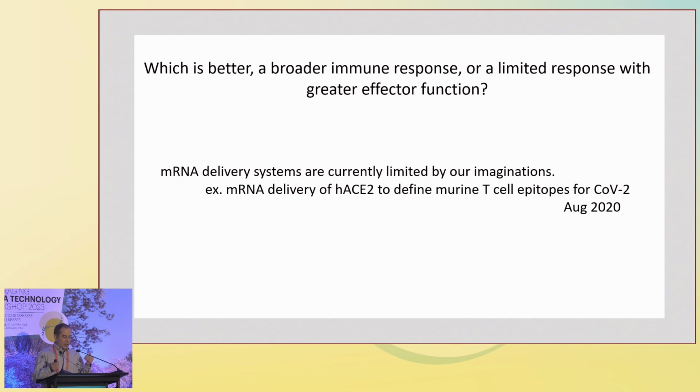Really, within the context of mRNA vaccines, one of the fundamental questions we're trying to answer, certainly with this breadth of different viral pathogens, is which is better? A broader immune response, where we have a broad array of multiple antigens, or a limited immune response that has a very targeted, antigen-specific response with very specific effector functions, okay?